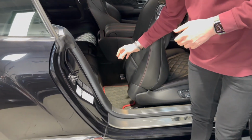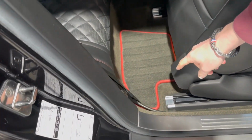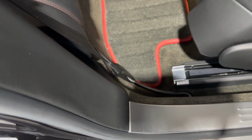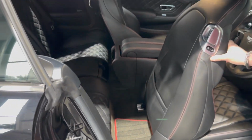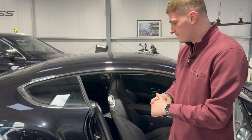And you'll see again, another cost option. It's full of options, this car. The deep pile mats are actually contrast bound. So you'll see the red binding around the outside of the mats, and that's throughout the car as well. And if we pop that back and push that button, the seat will go back to where it was.